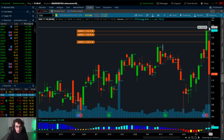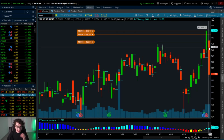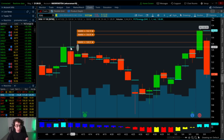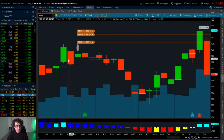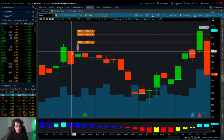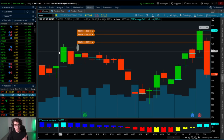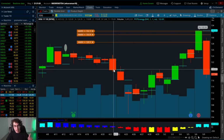It hit the all-time highs. Wait for the first red day. This is the first red day. You can see right here, it hits the all-time highs, big green bar. Next day is the first red day. It comes crashing back down to fill the gap below, and it never went back to the previous closing price until the day after. History repeated itself, and I called this out in yesterday's video.